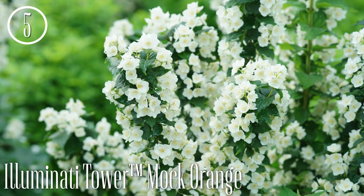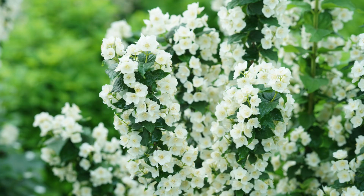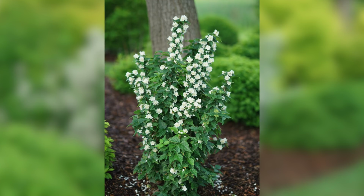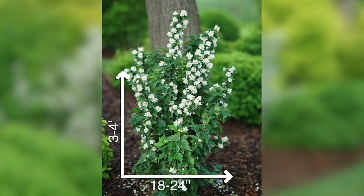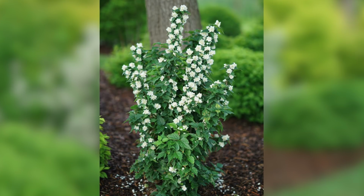And for another deer-resistant shrub choice, the last one on my list is called the Illuminati Tower Mock Orange. You might be familiar with the older varieties of mock orange, which are a really wonderful, kind of nostalgic, old-fashioned plant, most of the time growing quite large, but this one was very well named, I think, in calling it a tower because it only grows about 3 to 4 feet tall and about 18 to 24 inches wide. So that is not a very big shrub, and because it grows like this pillar or this tower, it makes for a really strong, narrow vertical accent in your flower beds.